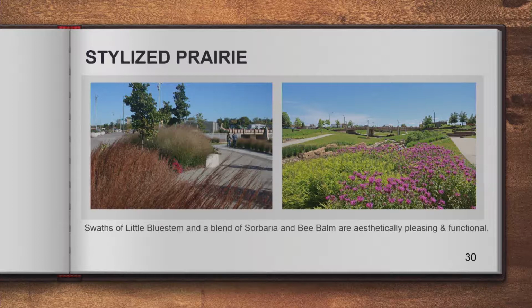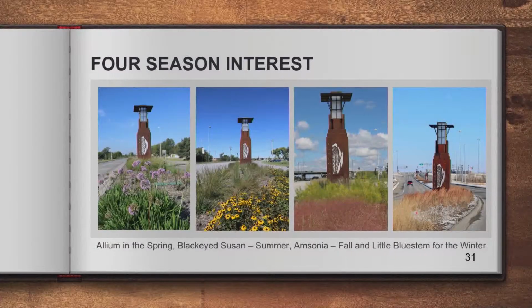Creating a stylized prairie by using swaths of plant material like bluestem, sorbaria, and bee balm can both be aesthetically pleasing and functional. And keeping in mind four-season interest. Here along the airport corridor is featured allium in the spring, black-eyed Susan in the summer, Amsonia in the fall, and little bluestem in the winter.